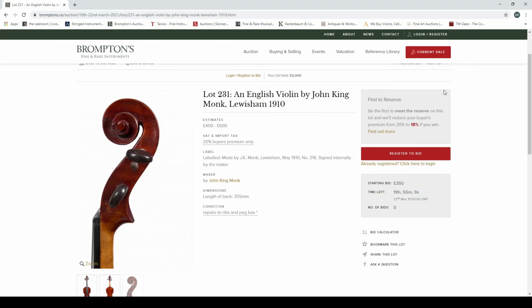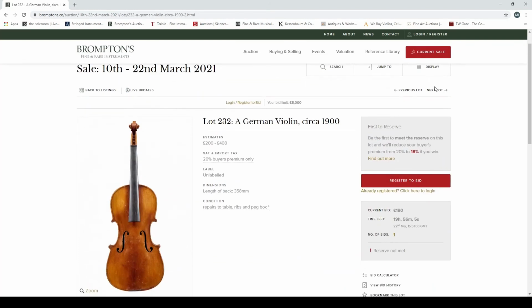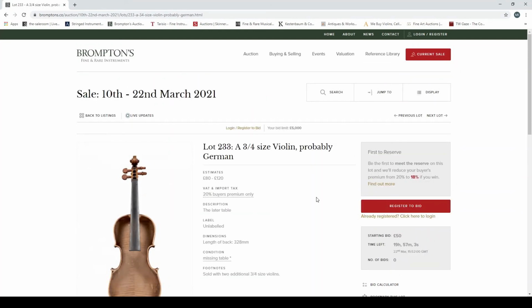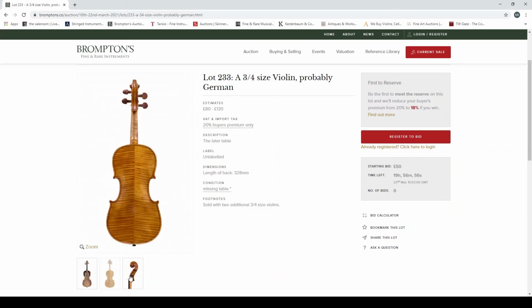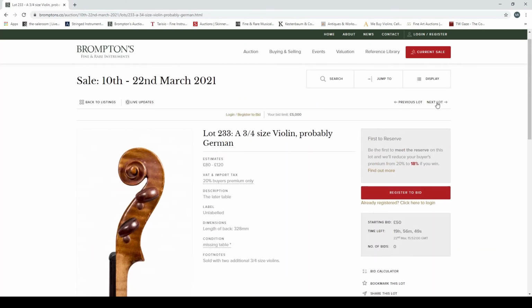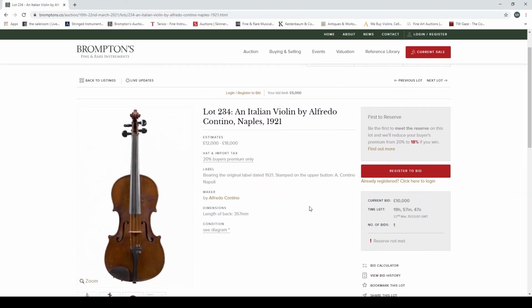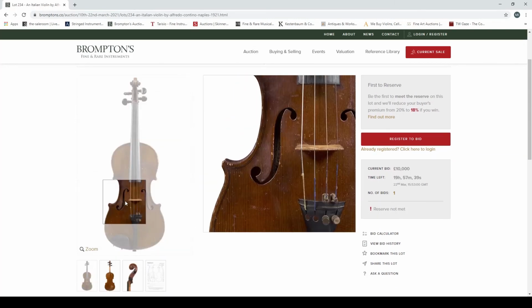Okay. It's very red. A German violin, circa 1900. One bid on that. 3/4 violin, probably German. Missing the table. Sold with 2 additional 3/4 violins. No bids on that. An Italian violin by Alfredo Contino, Naples, 1921. One bid, 10,000, bearing the original label, 1921. Length back 357.